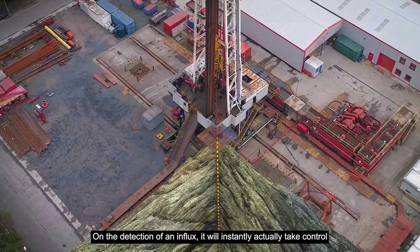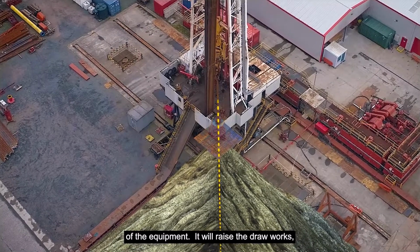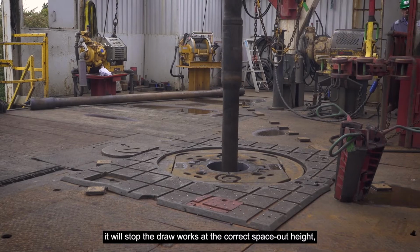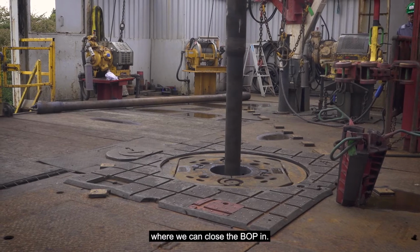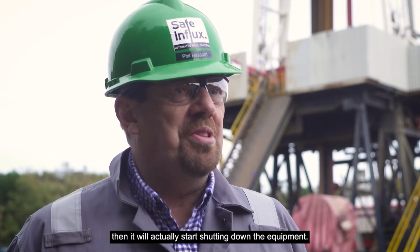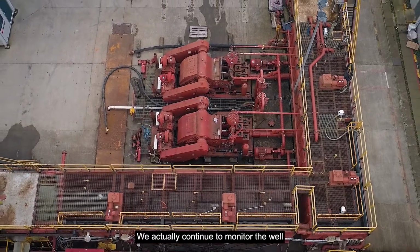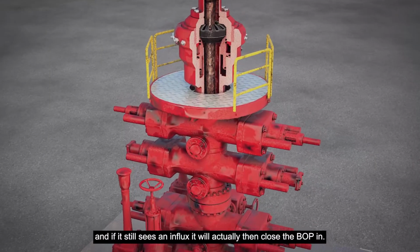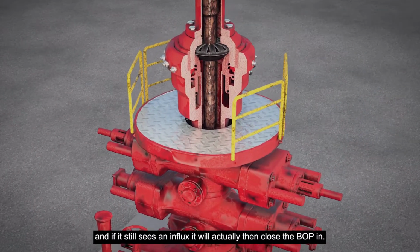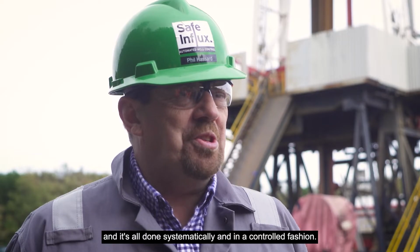On detection of an influx, it will instantly take control of equipment, it will raise the drawworks, it will stop the drawworks at the correct space out height where we can close the BOP in, it will continue to monitor, then it will start shutting down the equipment. So the top drive, then the mud pumps, will continue to monitor the well, and if it still sees an influx, it will then close the BOP in. And it's all done systematically and in a controlled fashion.